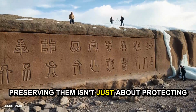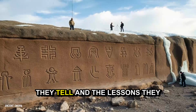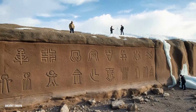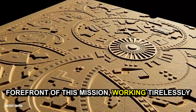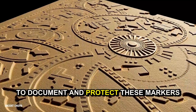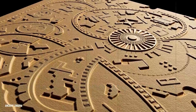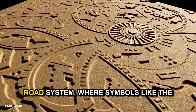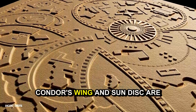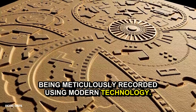Preserving them isn't just about protecting artifacts, it's about safeguarding the stories they tell and the lessons they hold. Archaeologists and historians are at the forefront of this mission, working tirelessly to document and protect these markers before time and human activity erase them forever. Take, for instance, the ancient Incan road system, where symbols like the condor's wing and sun disk are being meticulously recorded using modern technology.